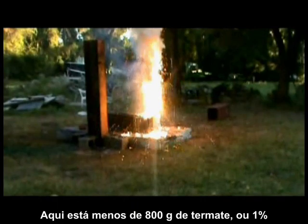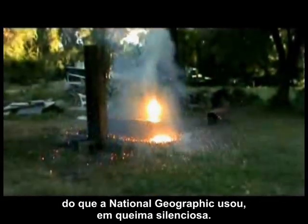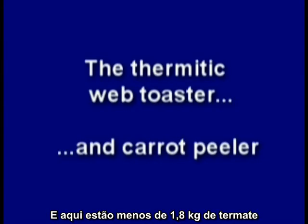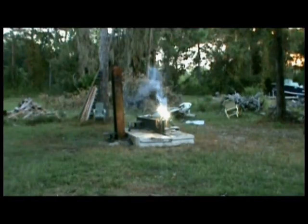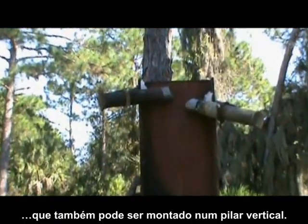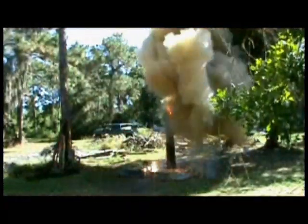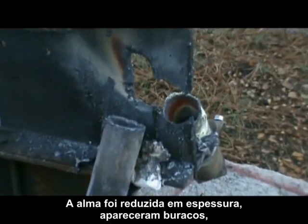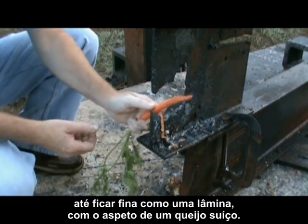Here is less than 1 3/4 pounds of thermate, or 1/100th of what National Geographic used, quietly burning. And here is less than 4 pounds of thermate focused on the web of a wide flange. Which can also be set up on a vertical column. The web was reduced in thickness with gaping holes, thinned to almost razor sharpness, with a Swiss cheese appearance.